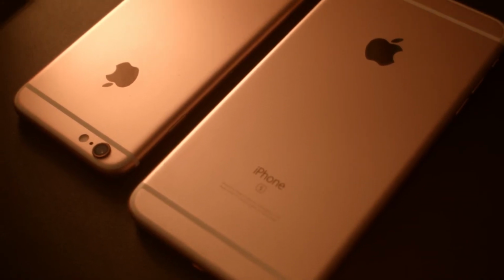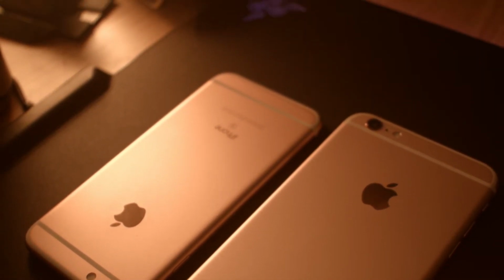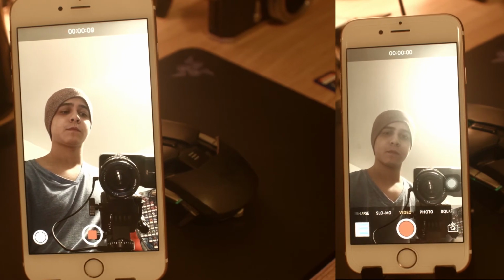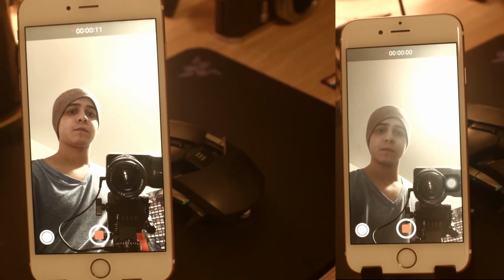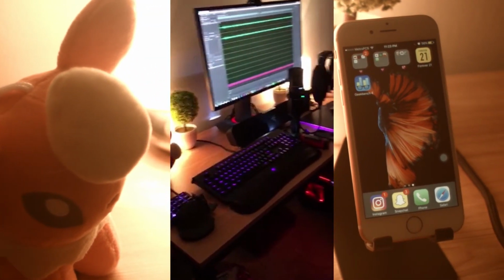Both the 6s and 6s Plus have the same camera specs, but when it came to the front-facing camera, they both seem to vary in quality. The 6s Plus camera did give off a clearer image than the 6s, but when it came to the rear-facing camera, they were both about the same.